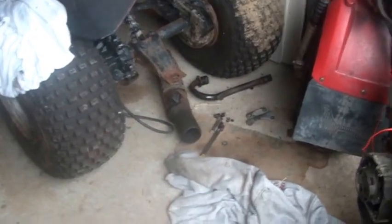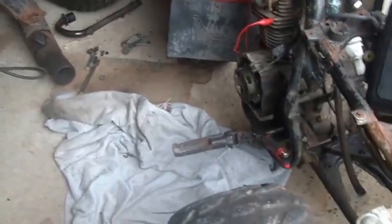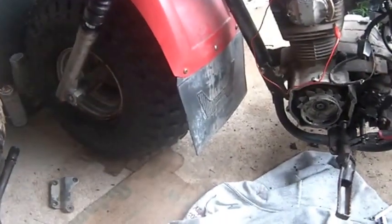Probably what you'll see as a little bit of time passes, I'm going to poke various motors onto this thing and see how well they work out. Probably I'll finish putting it together and take it for a ride just for the sake of it. Part of making sure a motor's good is that it actually starts up and runs up through the gears.